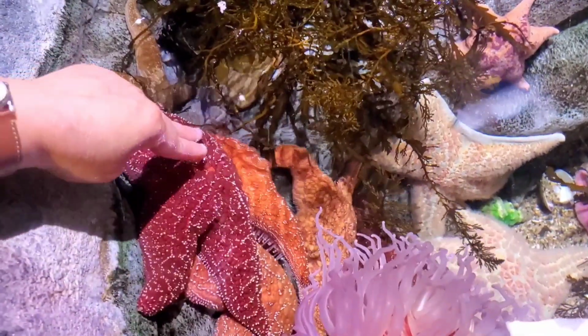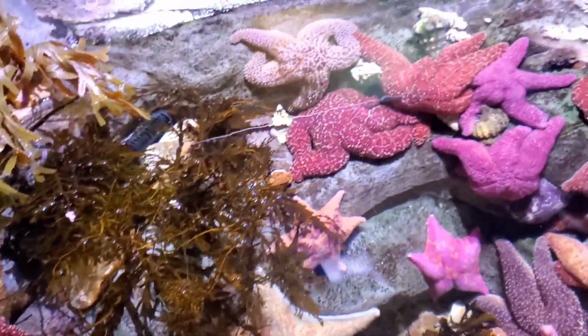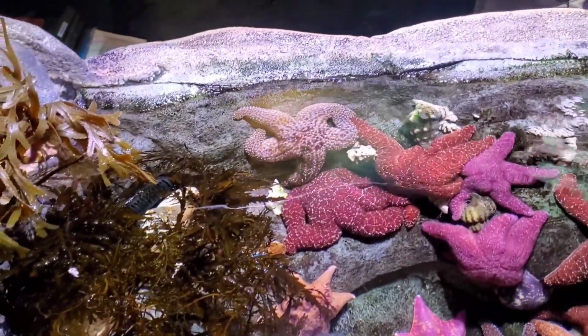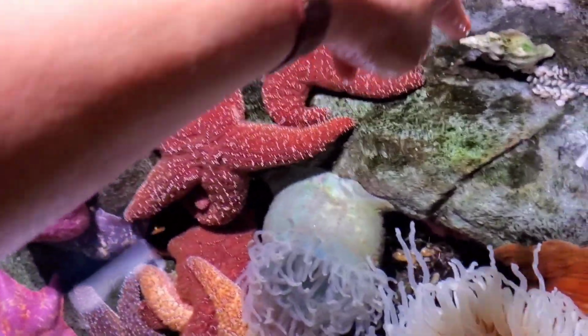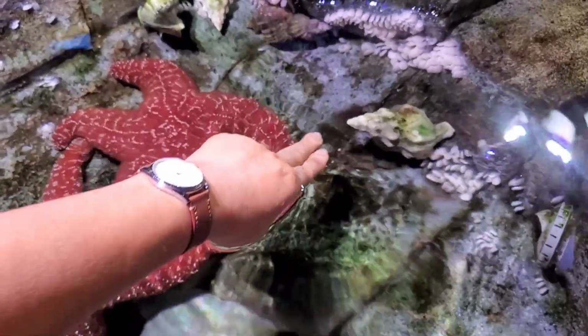Oh, right here. These are tiny shells that grow for the sea snails. Oh, there's a snail. Is that snail alive? Yeah. Two fingers. Yeah. Snail. Where can I touch it? Anywhere?